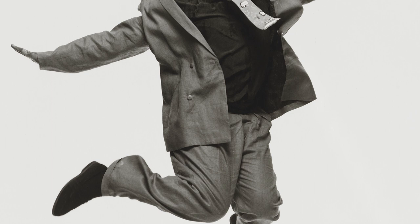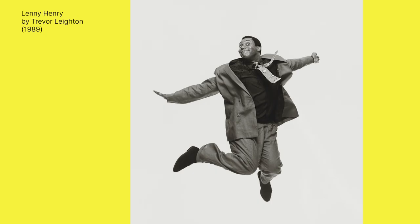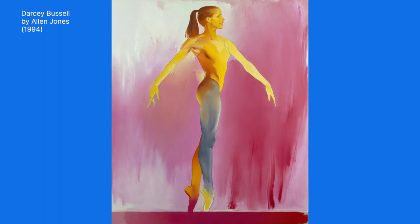A person's body position in a portrait is known as their pose, which can also tell us different things about the person. They could be sitting, standing, or even jumping. In this portrait, Lenny Henry is showing us a silly pose, which reminds us of his job. Lenny Henry became famous as a comedian, making people laugh. And in this portrait, Darcy Bustle is standing on the tips of her toes. By looking at her pose, we know that she is a brilliant ballet dancer.